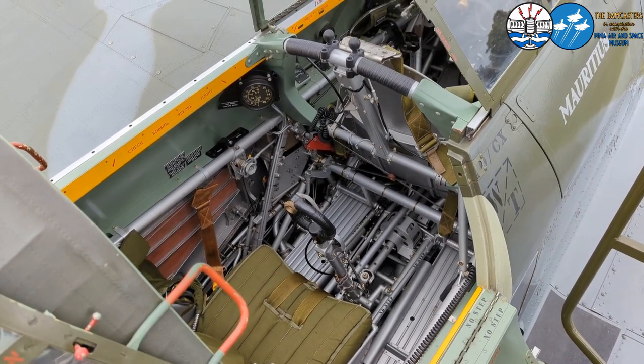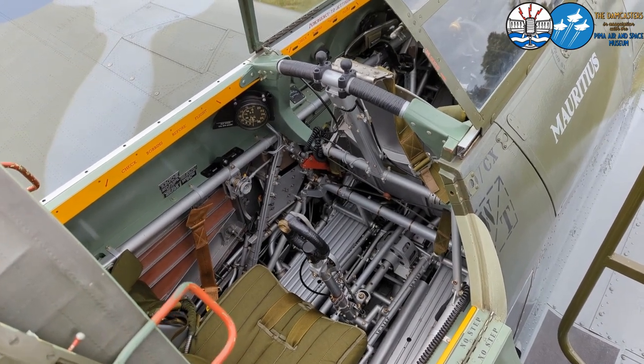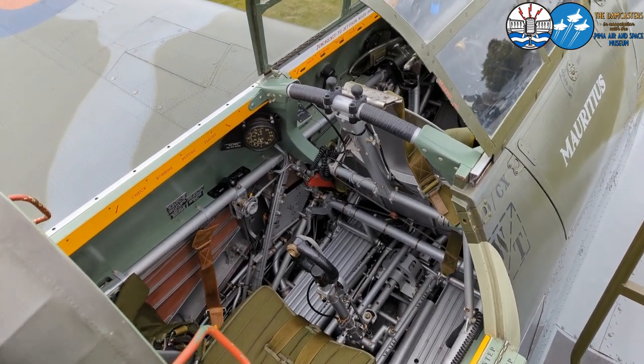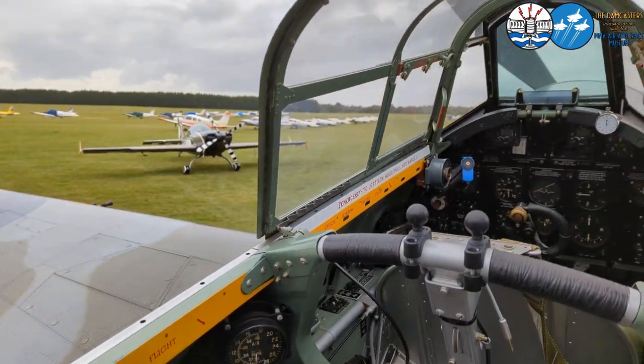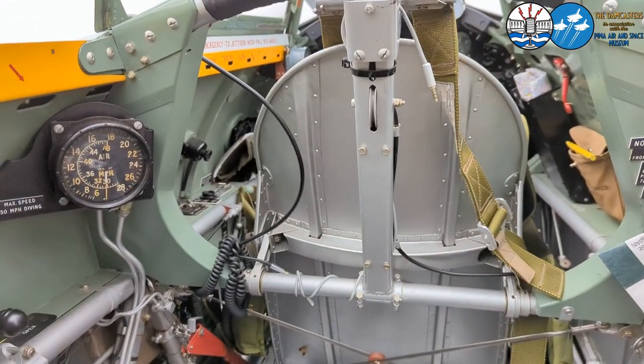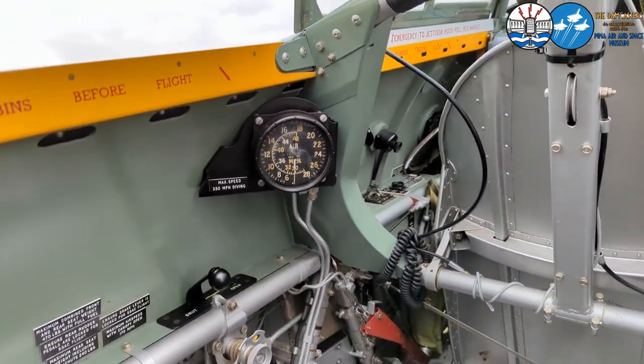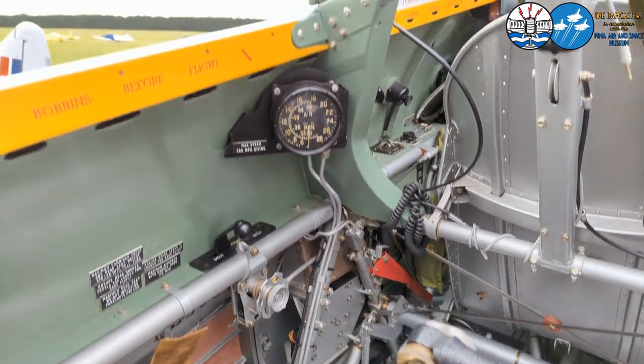Lots and lots of room. People are always surprised by how much room there is in it, and also the visibility. The visibility out the back is almost, I'd say, as good as the back seat of the Harvard. A little bit limited for instruments. You've got an airspeed indicator, but the reality is you don't really need very much more. You're hoping the guy in the front's doing most.